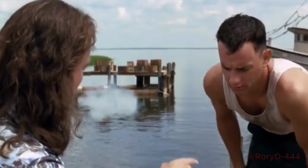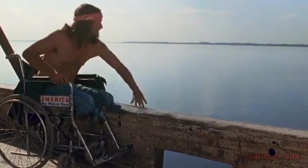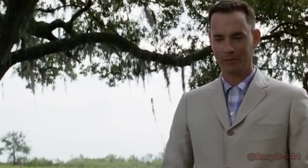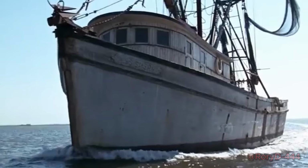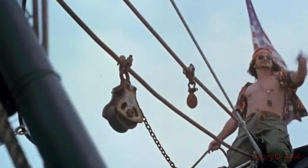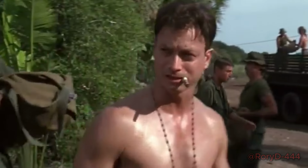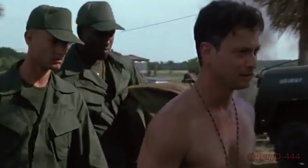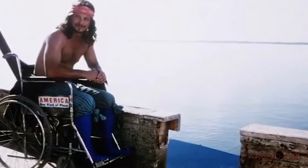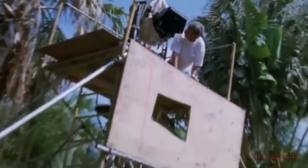Number 20. Lieutenant Dan's Disability. One of the most memorable characters in Forrest Gump is Lieutenant Dan, played by Gary Sinise. Dan loses his legs during the Vietnam War, but how did they show that on the big screen? Well, this was a technical achievement that relied heavily on visual effects. To convincingly depict Sinise's character as a double amputee, the filmmakers used CGI in a groundbreaking way for the time.